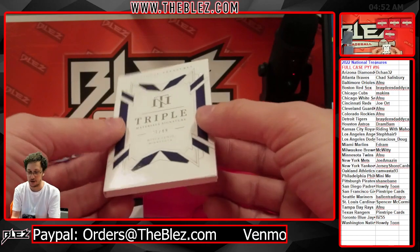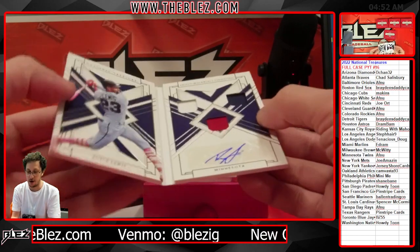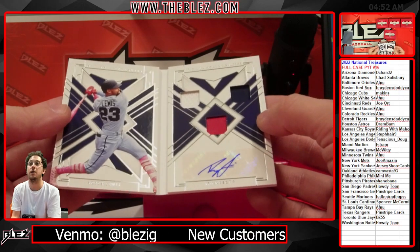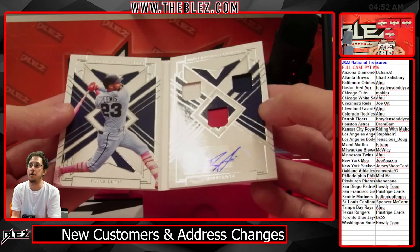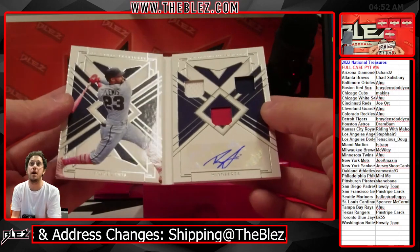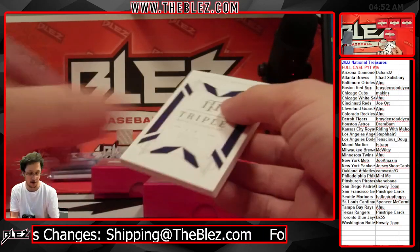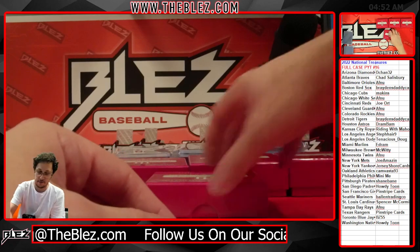No redemption, surprisingly, but a Royce Lewis, 21 out of 49. Really nice. What's up, Dillman? The Dill Pickle over there. Twins, three different colors on the patches. Royce Lewis, we'll put that on the side to put in a box later.